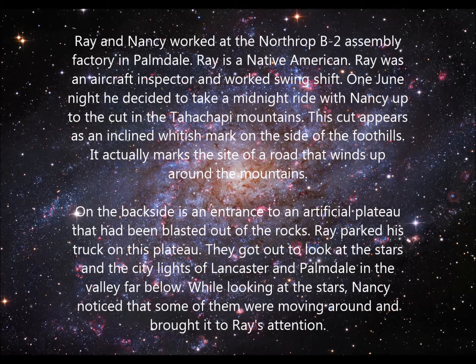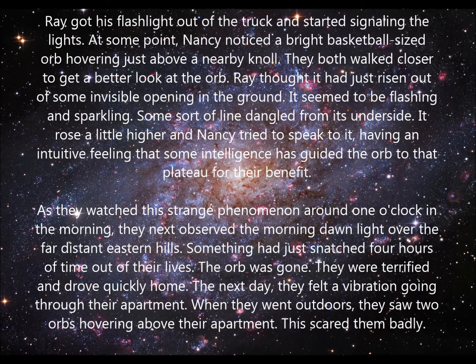They got out to look at the stars, the city lights of Lancaster and Palmdale, and the valley far below. While looking at the stars, Nancy noticed that some of them were moving around and brought it to Ray's attention. Ray got his flashlight out of the truck and started signaling the lights. At some point, Nancy noticed a bright basketball-sized orb hovering just above a nearby knoll. They both walked closer to get a better look at the orb.